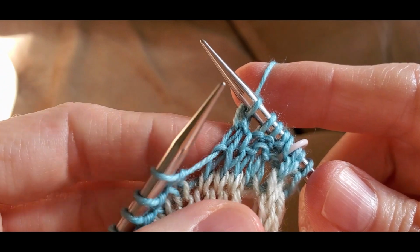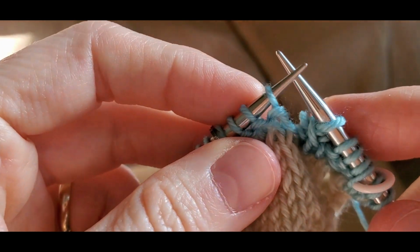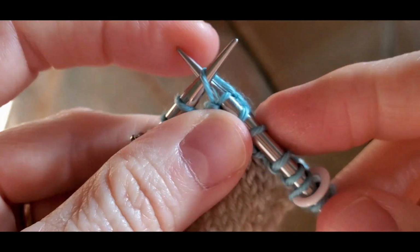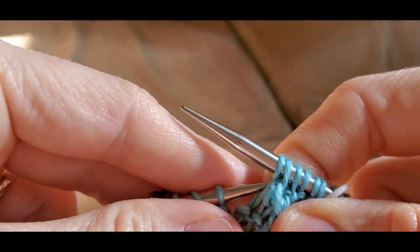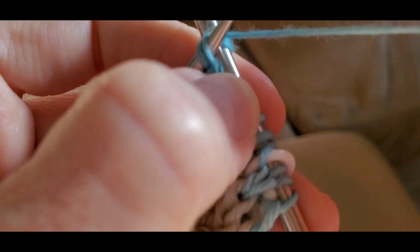And it looks like that. And that is going to give you a super stretchy bind off. Now what I like to do is I just like to do it all through the back loop. Instead of doing the first stitch, I just knit wise. The next stitch you just knit, and then you take those two stitches and knit them together through the back loop. I don't even transfer it back to my left hand needle.